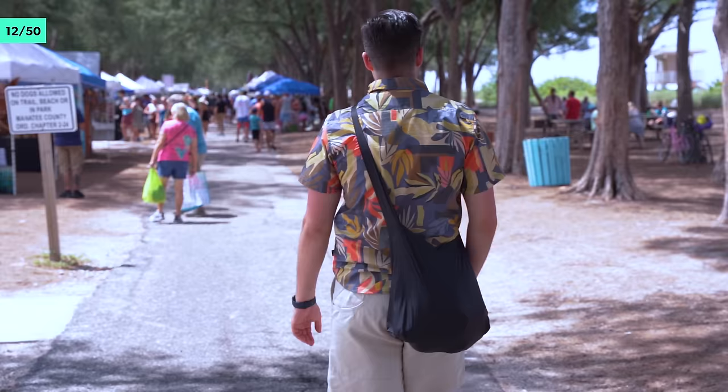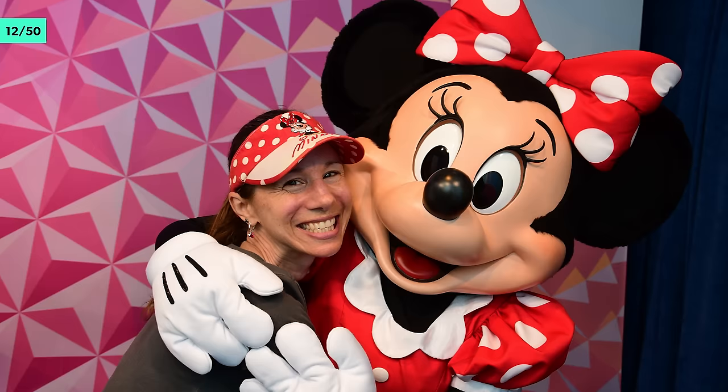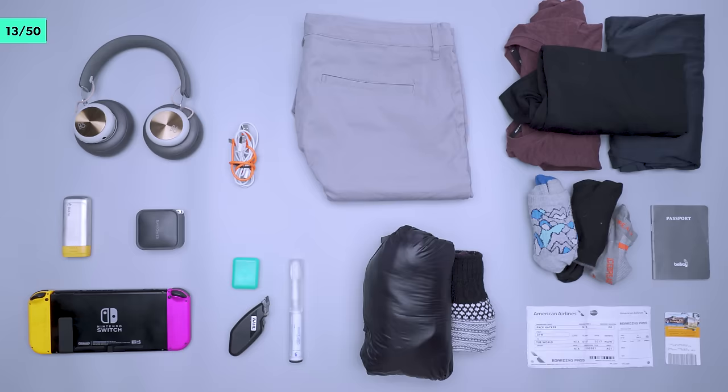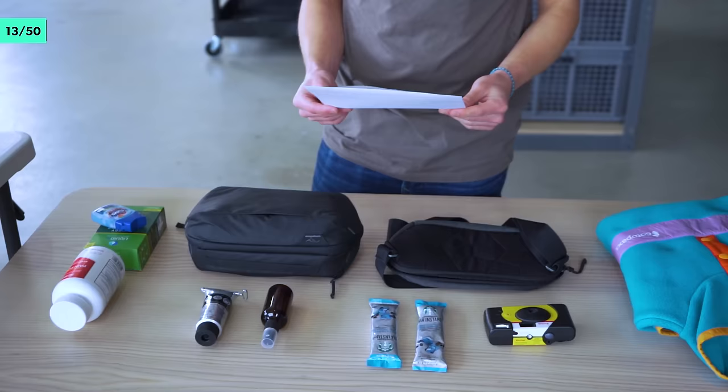If you know you want to buy a souvenir or two, save some room in your carry-on for things like Mickey ears, which is something Christine, our staff writer, would totally bring back, and I think she does every time she visits Disney. Laying out everything ahead of time will help you decide what to cut. First, divide your gear into items you use daily, less frequently, and rarely. Then take a hard look at the last pile and see if there's something you can live without and leave it behind to save weight in your pack.